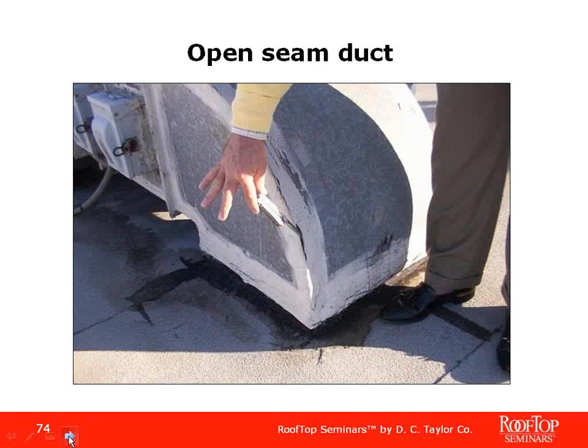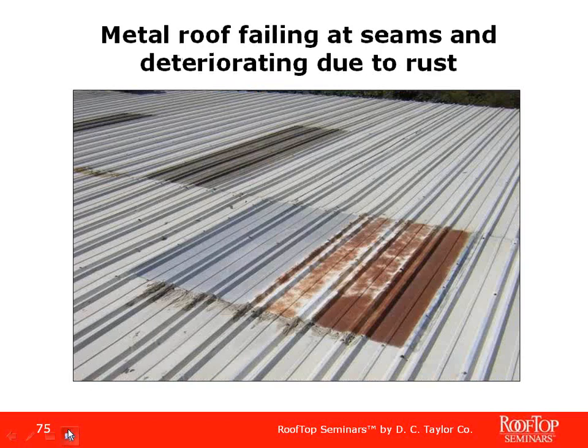In this case, we have ductwork. Roof leaks aren't always roof leaks, and sometimes you have to look above and beyond the roof for other components that could possibly cause a problem. In this case, we've got a joint on the ductwork that is not properly sealed, and water is coming in through that location.